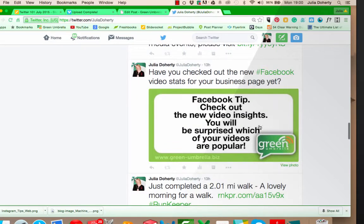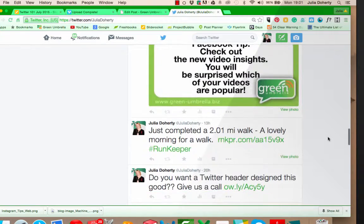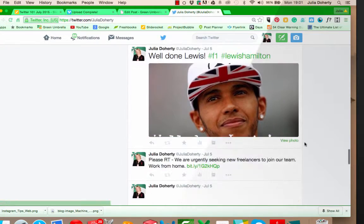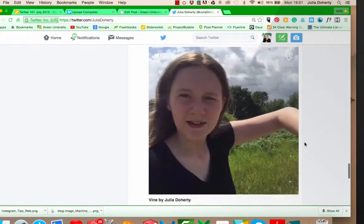Whereas something like this is a template that we've done. We're doing our tips of the day or whatever on the template. But these templates have been made to actually fit Twitter. So just think about your images. Do they fit properly or don't they? And you see I've got some there that probably do.